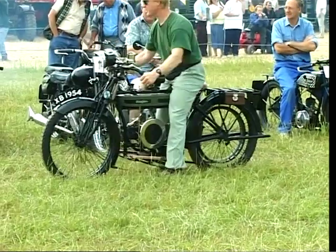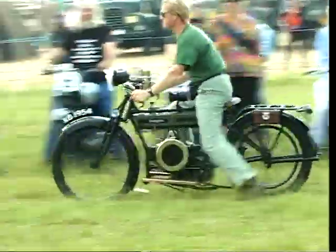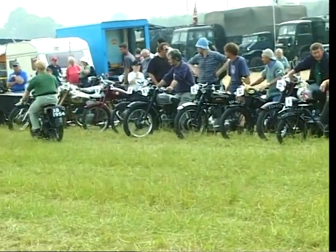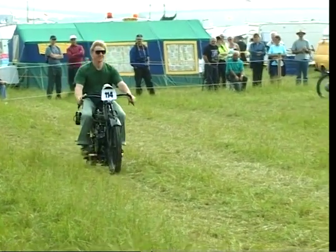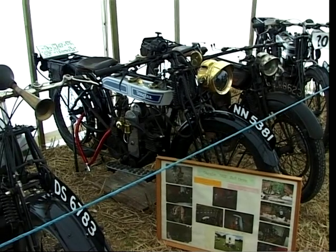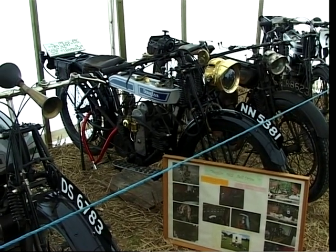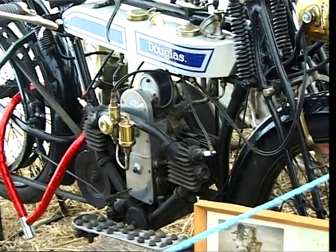Now let's go back to the Dorset Steam Fair and that Douglas. Douglas was a remarkable company that went through many highs and lows during its 50 years of production. The motorcycle you're looking at now is one of two Douglas Dispatch rider bikes here at the fair. This one was manufactured in 1915, the other in 1923. Production of this machine actually started in 1914, and between then and 1918 over 25,000 were produced for the armed forces fighting the First World War.